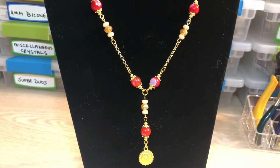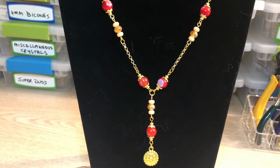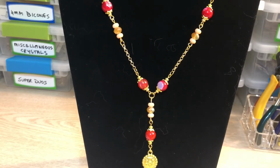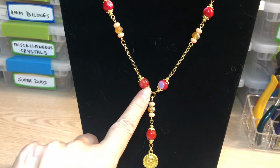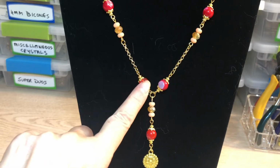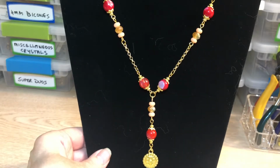Okay, so here's the second necklace that I made. It was actually very, very easy to come up with this design. I used some of those large rose quartz beads, as you can see right here. Actually, no, I'm sorry. Those are not the rose quartz. These are the 10 millimeter crackle agate round beads that came with a subscription.